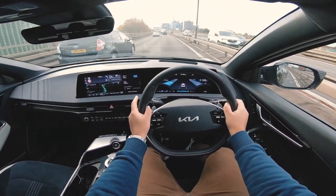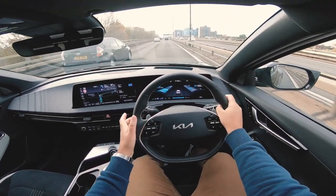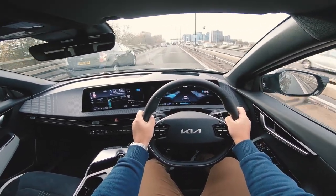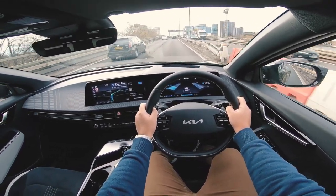Even going through all these sort of annoying bumps here in the road, it's just so nice and quiet. It's a nice, lovely, smooth drive here on this Thursday evening in central London.